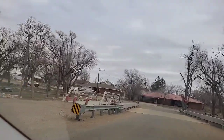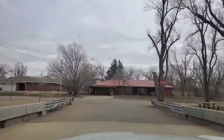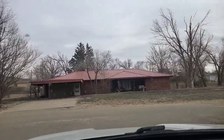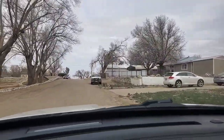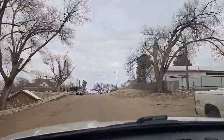Here you can see the old bridge, which would have been what you'd have passed through. Very narrow bridge. And they built a more modern one, but it looks like it was not so modern. It's been around for 30, 40 years. So let's make one more swing through downtown and get on down the road here.